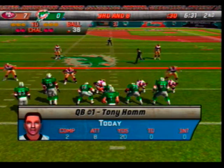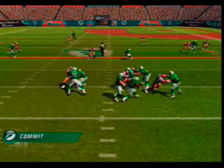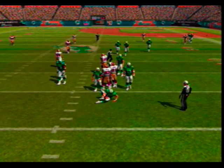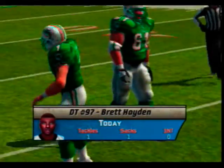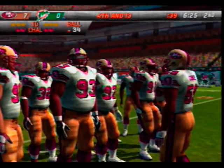Let's make a play. Keep your eyes out. Baker, the lone back. And sacked. The veteran slips in there and gets the sack. And you still have to give him a lot of respect. His moves haven't diminished that much, and he still makes impact plays.